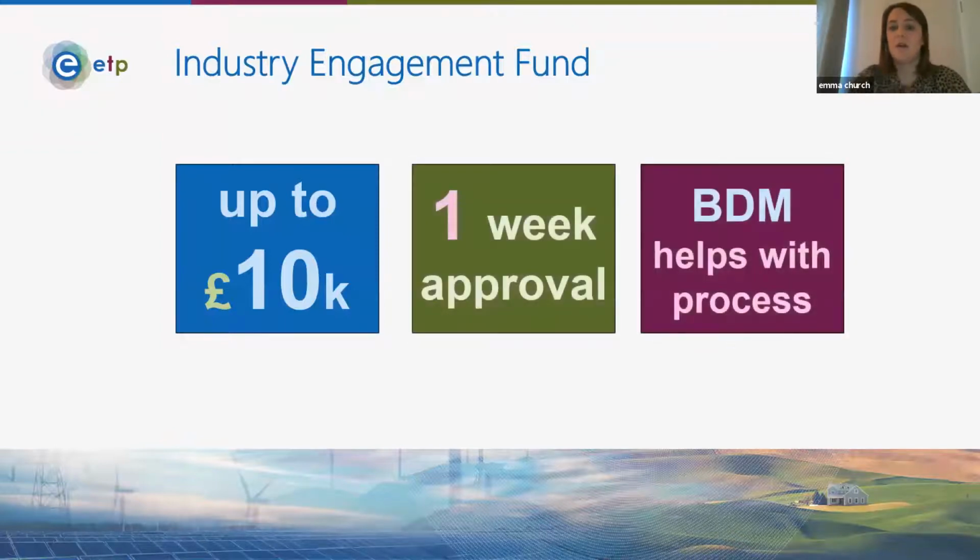So one of the benefits, not only is our funding accessible up to £10,000 with an in-kind contribution of 30% from the industry partner, we have a very quick decision turnaround time. So we're looking at about a 1-week approval, maybe slightly extended given the COVID situation at the moment, but generally it can be a fast process.